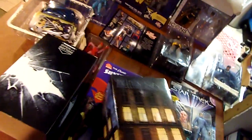But obviously this one is a great display piece. It'd be cool to have a couple, because you could have one closed and one open. But man, who has money like that? Bill Gates? Oh yeah, okay. So what else do I have? Oh, you got the Blue Beetle still in package. And you got the Huntress.